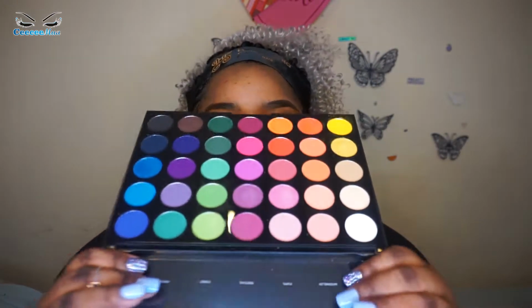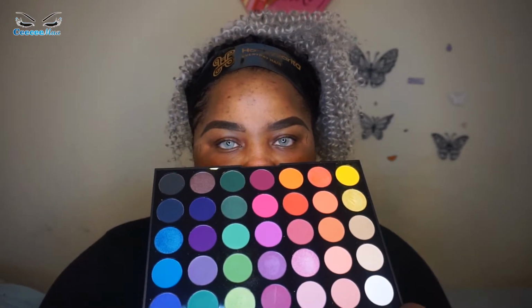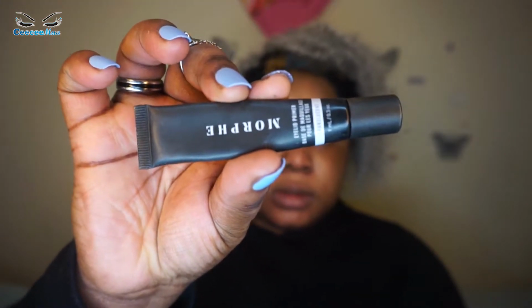When I think of Easter, I think of Easter bunny, I think of pastel colors, I think of purple or violet, I think of blues. So in honor of that, I'm gonna be using the 35B palette. Let me prime my eyes first. I'll be using this.